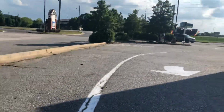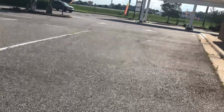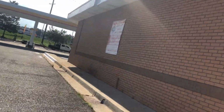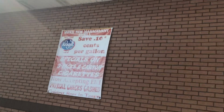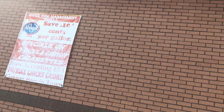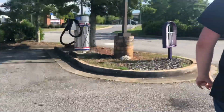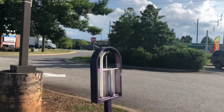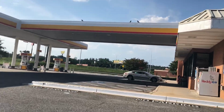And the Taco Bell sign over there. We are open. Oh, yeah, they took the menu board down and everything. Oh, there you go. That same banner, but you can see save 10 cents per gallon, specials on 3 packs plus carton cigarettes. Okay, so this was the original Kroger gas station. Yeah, because it looks like a Kroger gas station. I wouldn't know, we never had it. There's the air. And there used to be a sign right here, too, for the Taco Bell. Looks like the menu's gone. And look, two little baby security guards.